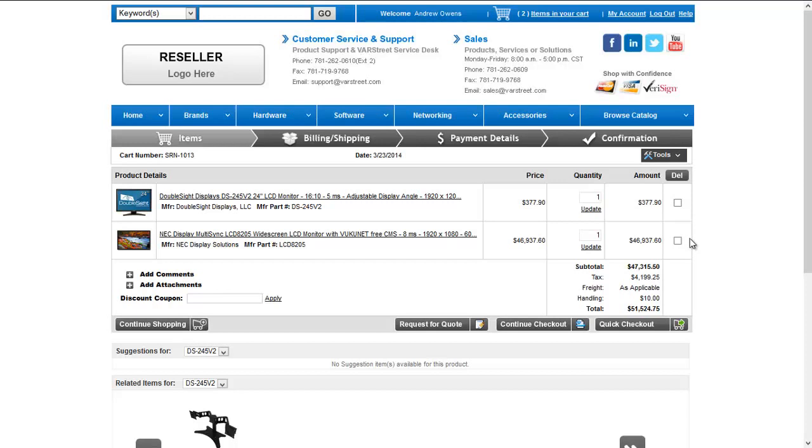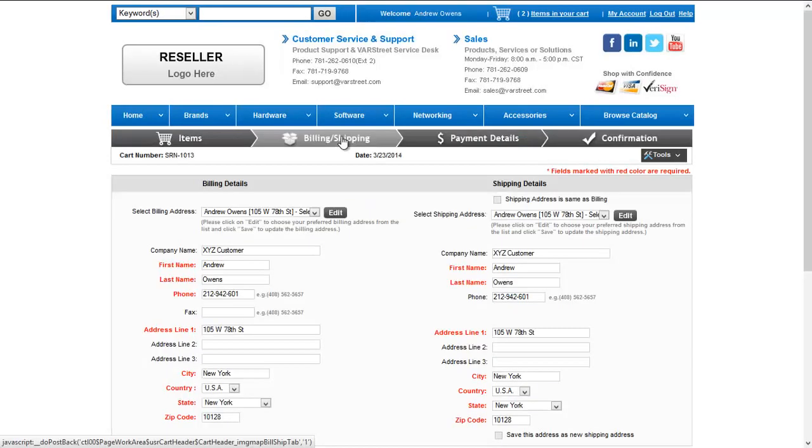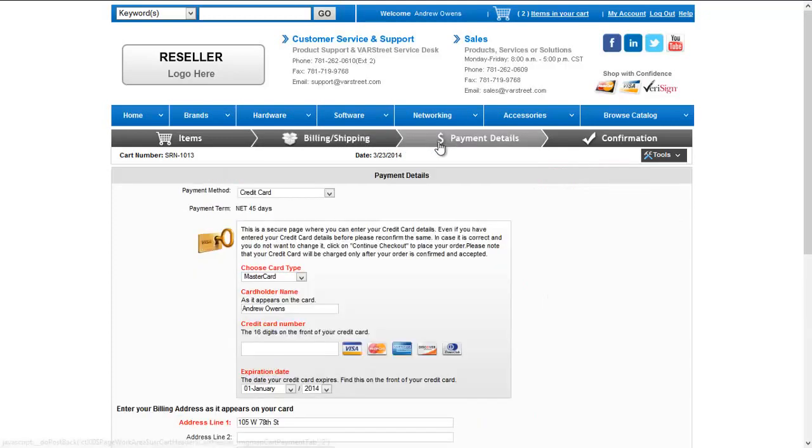The customers can also decide to buy any of the related products if they wish to. They can add attachments and also update the billing and shipping address if needed. We maintain history of the previous addresses so that repeat customers do not have to keep rekeying in the data. The shipment methods and payment methods will be the ones that you have allowed for this customer, and they can select one from the drop-down.